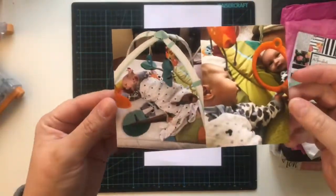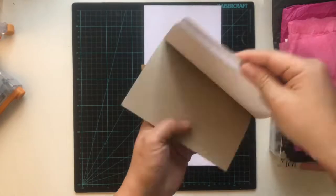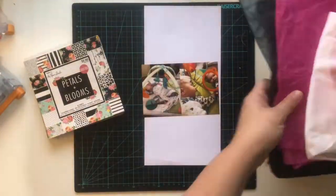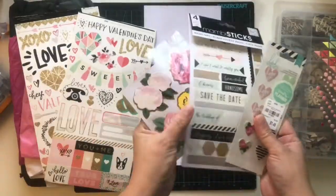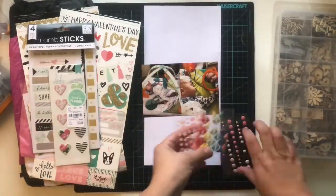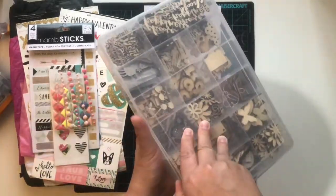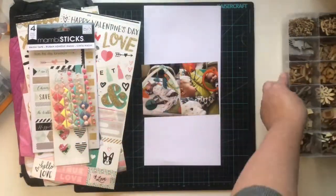Today it is grab 5 as our prompt. So the 5 things we've got are a 6x6 paper pad, as you can see here. We have tissue paper, we have stickers, and I've just grabbed quite a few from my stash, they're all quite old. We have enamel dots and wood veneer. So they are the 5 items that we're working with.